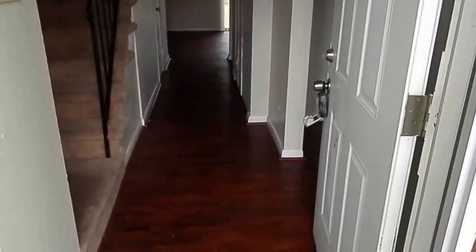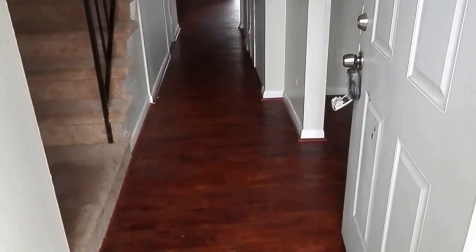As we walk through, nice wood floors all the way throughout the first floor. As we come through the door, we go into a dining room area, ceiling fans, and again, the floors. Nice little recessed bay window. And then this goes right into the kitchen.